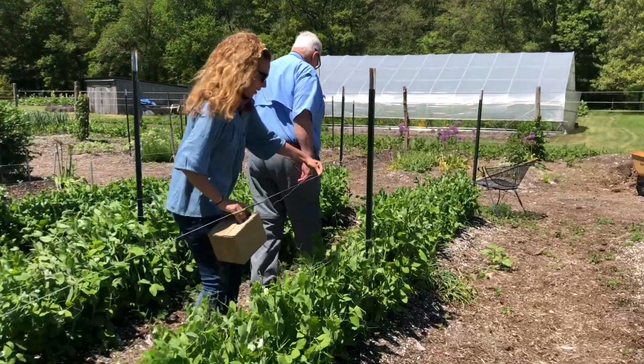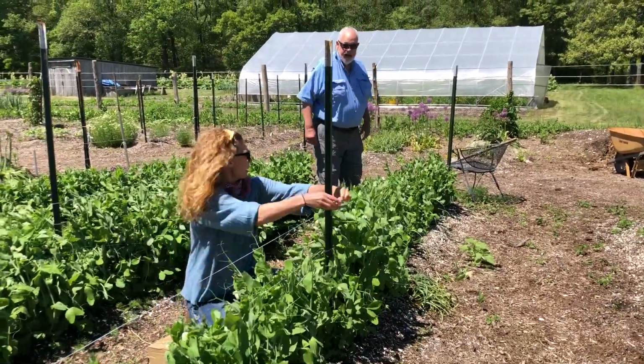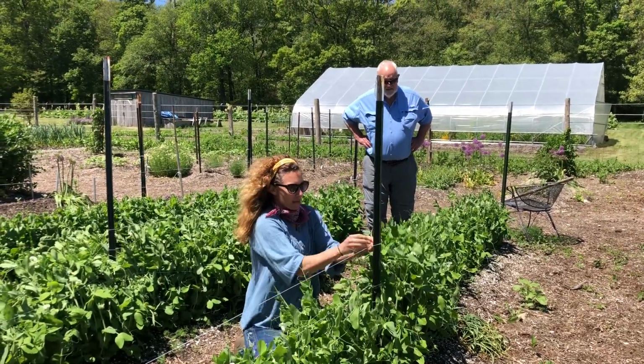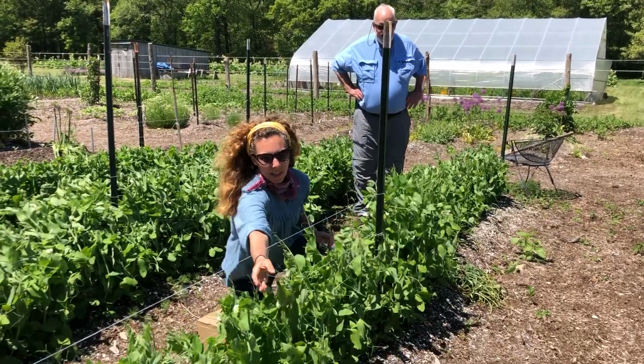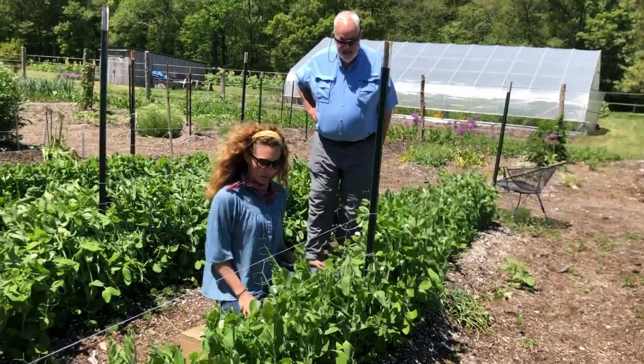All right. It is a beautiful sunny day today, probably about 70 degrees with a nice breeze. Just tying these up, just to give you one example. You'll see these little tendrils here are going to be able to climb onto this really soon, and then it just kind of pulls everything up.